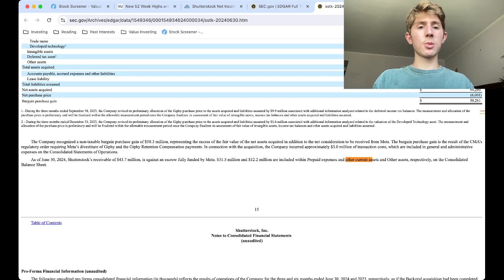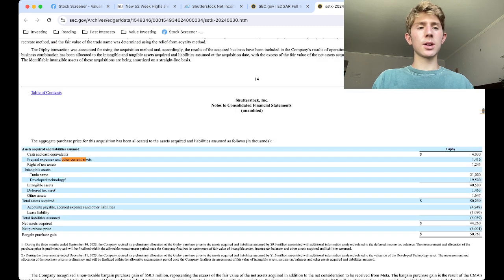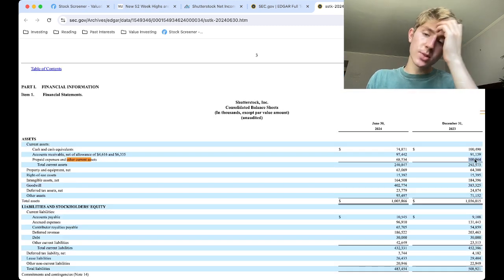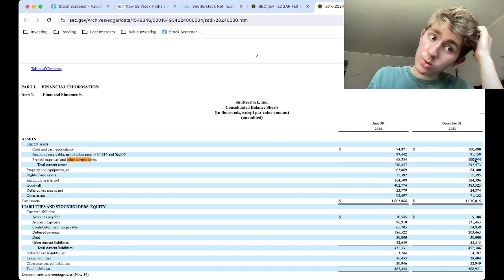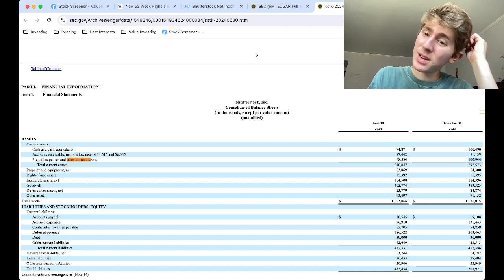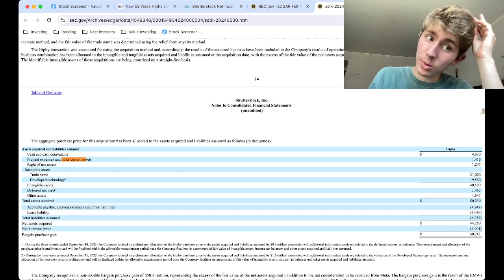Has a receivable of 43.7 against an escrow fully funded by Meta, 31.5 million. Okay, that's interesting. It seems like we can use this number, that it is receivable. But is it an investment receivable? That's the question.